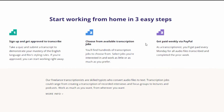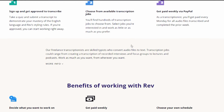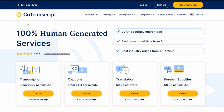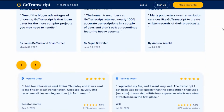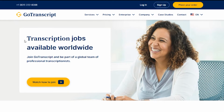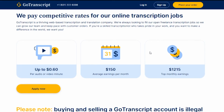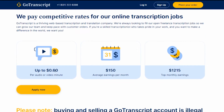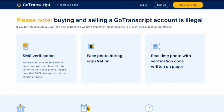Now I'm going to show you another website that you can use to transcribe so that you can maximize your earnings and earn double the money. Head over to gotranscript.com. Scroll to the very bottom of the page and click on Work. Basically, they pay competitive rates for online transcription jobs. As you can see here, for every single audio or video minute, you get paid 60 cents. This means that for a typical 3-minute song, you can earn $1.80 for listening and transcribing it.